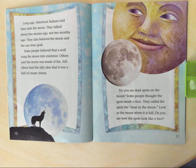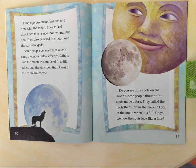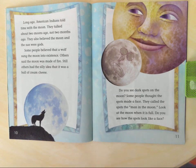Long ago, American Indians told time with the moon. They talked about 2 moons ago, not 2 months ago. They also believed the moon and the sun were gods. Some people believe that a wolf sung the moon into existence. Others said the moon was made of fire. Still, others had the silly idea that it was a ball of cream cheese. Well, it said that was a silly idea, so I guess the moon isn't really made of cheese, even though that would be funny.